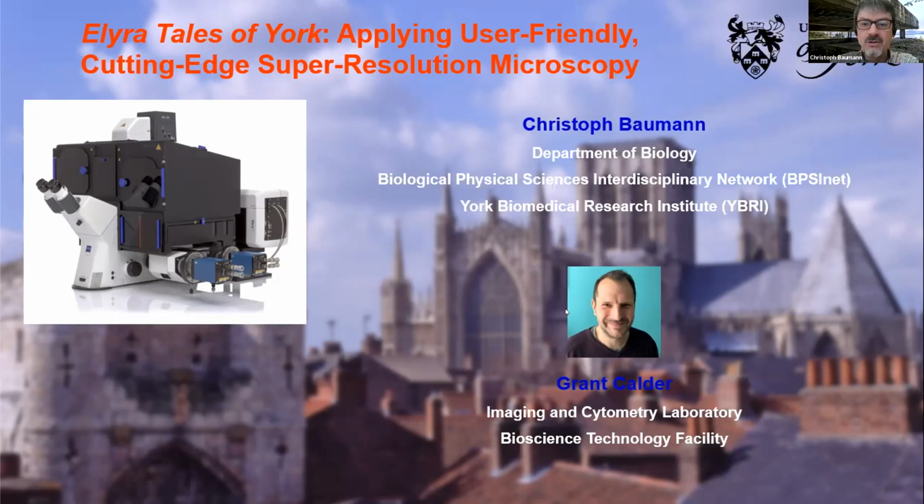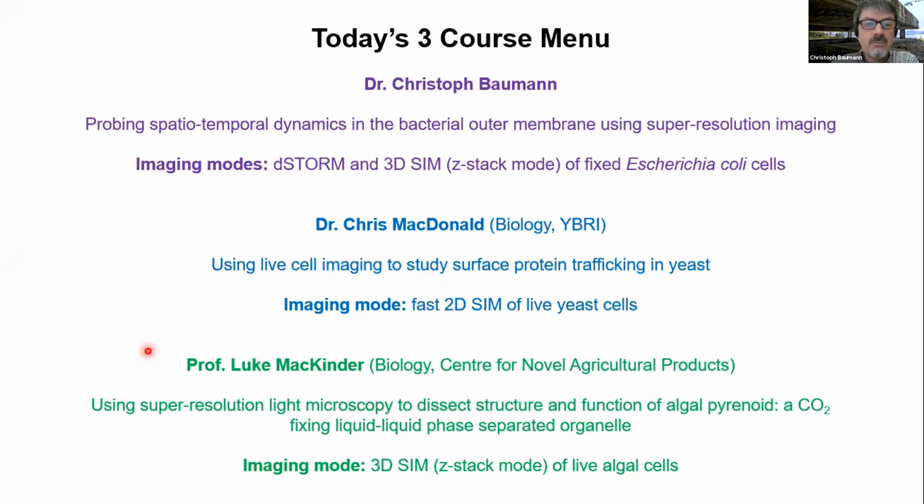Much like yourself, we have our Elyra 7 system on a pedestal. Showing an image here, as I understand it, we have exactly the same system as you guys have in Liverpool. So in today's talk, I'm going to give you three courses, and these are just examples of data on bacterial, on yeast, and on algal systems, where we're using one of the standard common modes of super resolution imaging, but also using 2D and 3D SIM. I'll go into the details of these systems as I progress through.